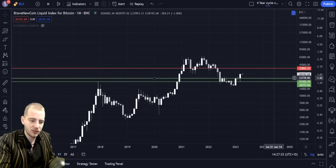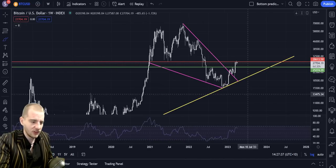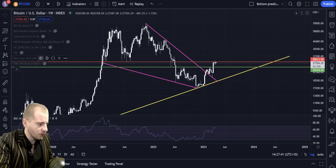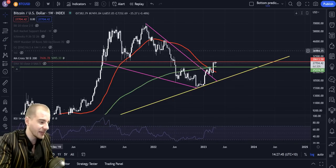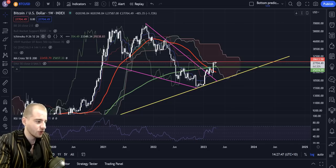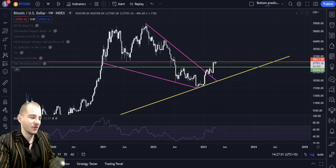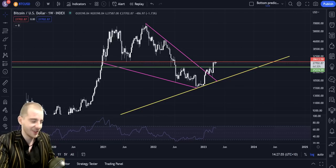We have like 23K, 19.7K on the monthly chart. We've got this pink wedge. We've got this yellow uptrending 8-year, 10-year support line. We've got the bull market support band, 50-week SMA, 200-week SMA, 300-week SMA, 50-week EMA, Gaussian channel, Ichimoku cloud, bull market Bollinger Band center line. There's so many things that we would have to lose in order to drop down 50%. And for that to happen in 2 months, nah, man.